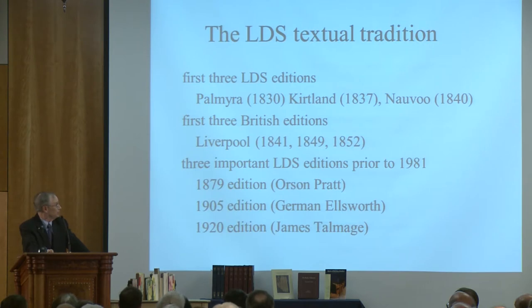Then there are three British editions that are going to play an important role. They all list Liverpool. I might point out the last one was actually printed in London. But those three editions are the Latter-day Saint editions, usually identified as such. And the 1841 we sometimes just call the British edition because Joseph Smith is still alive, but really had not much to do with its printing. In the other ones, his involvement was more important, the first three.